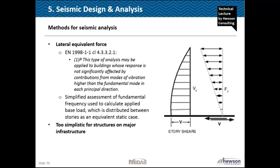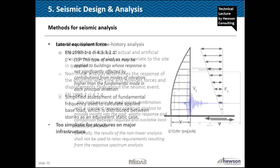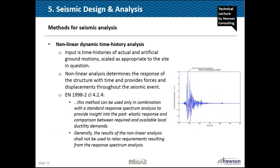The other extreme, the most elaborate method, if you like, and certainly the one that requires the most processing power, is a nonlinear dynamic time history analysis. In this case, we model the structure nonlinearly, so with nonlinear materials.